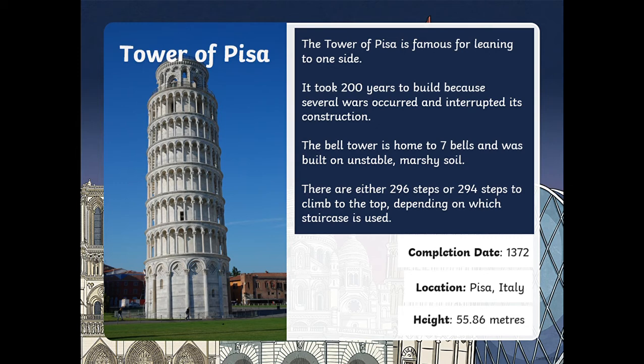It took 200 years to build because several wars happened and interrupted its construction. The bell tower is home to 7 bells and was built on unstable marshy soil. There are either 296 steps or 294 steps to climb, depending on which staircase you use. I think I'd be choosing the staircase with 294 steps, so it was a few less for me. I'm not sure I'd like to climb all the way to the top.